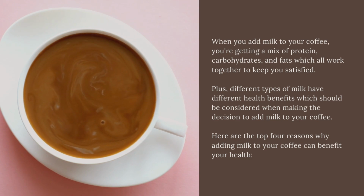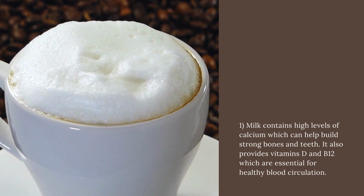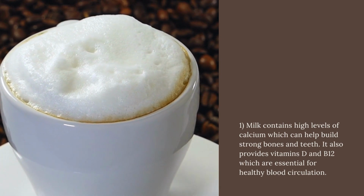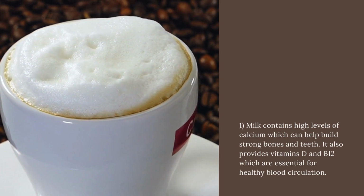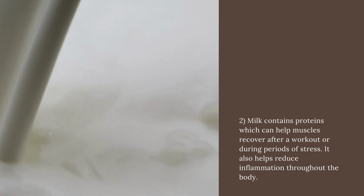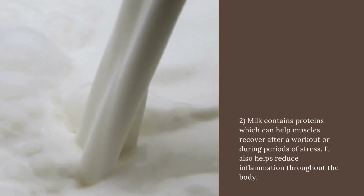Here are the top 4 reasons why adding milk to your coffee can benefit your health. 1. Milk contains high levels of calcium, which can help build strong bones and teeth. It also provides vitamins D and B12, which are essential for healthy blood circulation. 2. Milk contains proteins, which can help muscles recover after a workout or during periods of stress. It also helps reduce inflammation throughout the body.